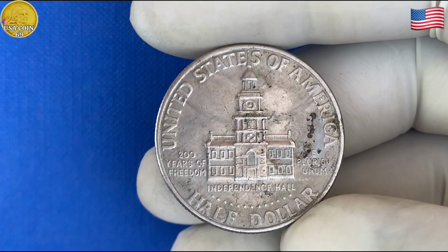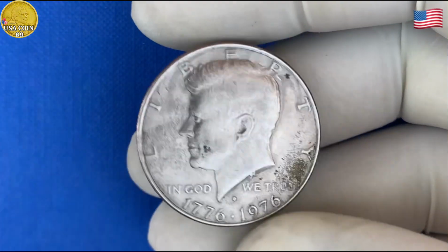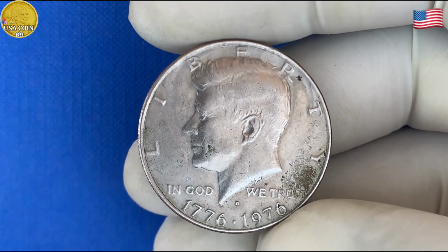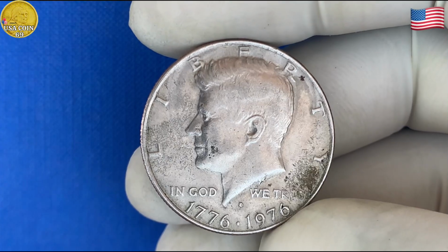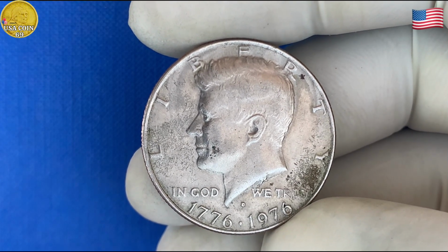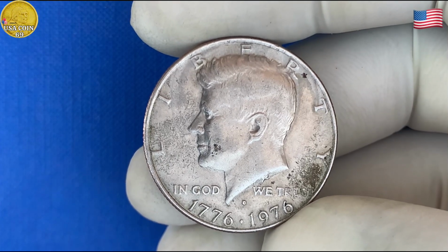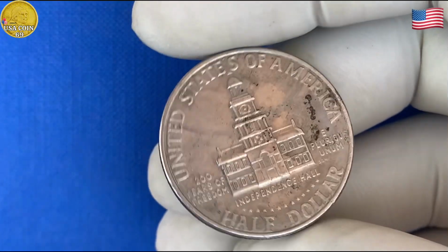Amid this national euphoria, the U.S. Mint introduces a coin that is destined to become a symbol of this monumental moment in American history: the Kennedy half dollar with a special 1776 to 1976 marking. In 1776, America declared its independence, and now, 2 centuries later, it was a nation transformed, becoming a global superpower, a melting pot of cultures, and a beacon of democracy.